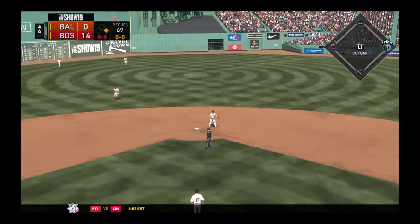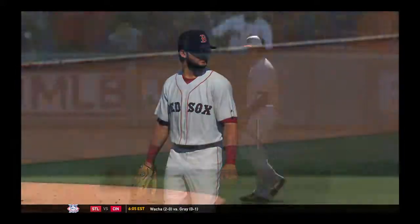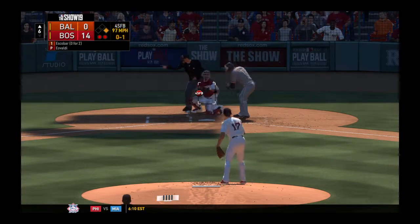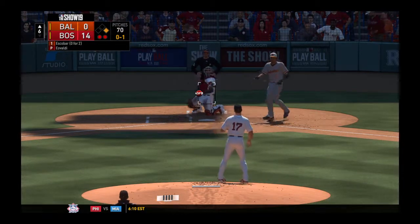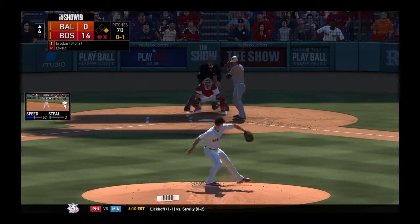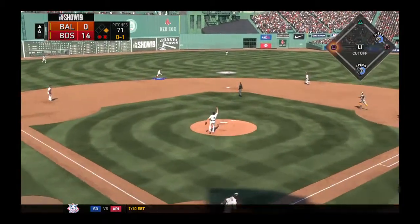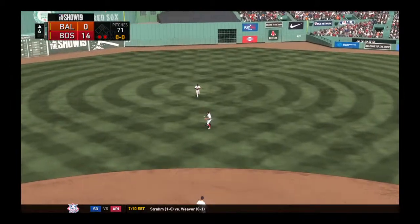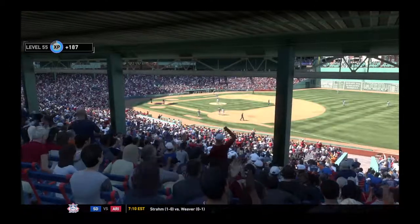Benintendi is there to put it away, and the runner will be forced to retreat back to first. Now batting, the shortstop. That hits the outside corner. It's strike one. Nunez leads off first with a pair of outs in the inning, and he pops it up back behind second base. So they do get their first hit, but not their first run.